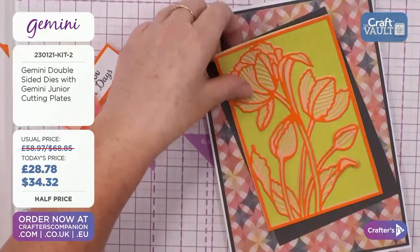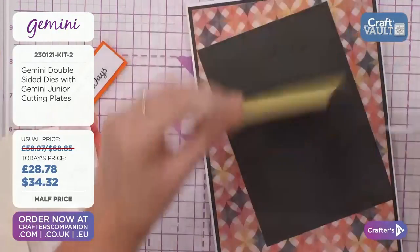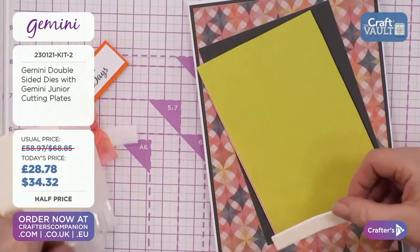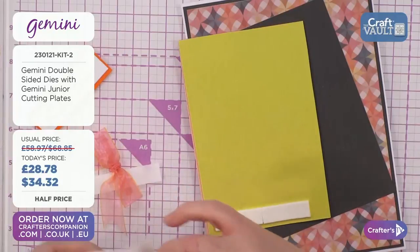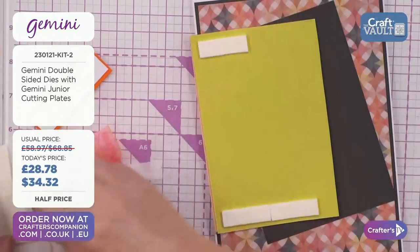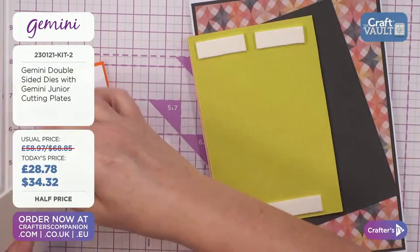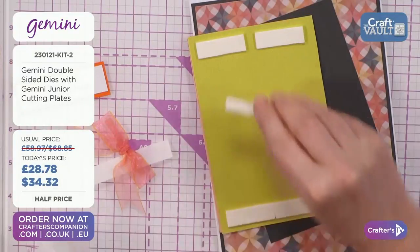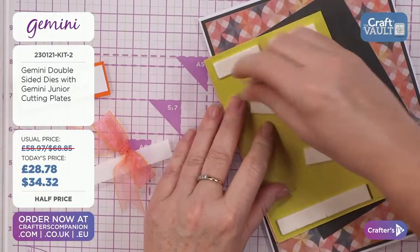And then I'm just going to lay this down. I'm actually going to bring in some foam pads. I'm using loads of foam pads today. You really are going for it. I'm being a Craig today, aren't I? What's the reasoning behind that? Just to give it some definition, to make it pop out of the page a little bit more. You don't need too many, just pop them on.